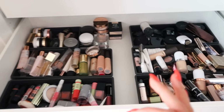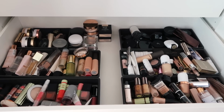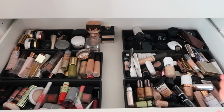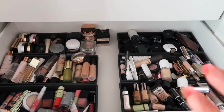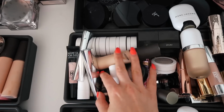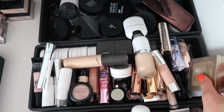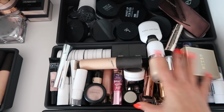Now moving on to the second drawer. This one is slightly all over the place, but it does contain all of my cream and liquid blush, bronzer, and highlighters, some glowy primers, powders, foundations, and yeah, that's it. So over here I have all of my cream and liquid highlighters, probably one of my favorite little compartments in my whole entire makeup collection. I love all of these so much.